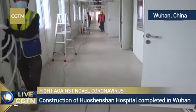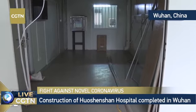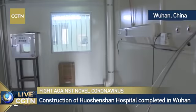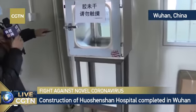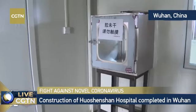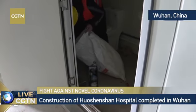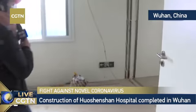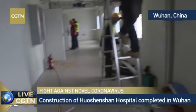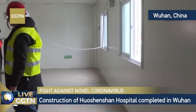So we talk about this being a two-story building. So this is the second floor, and there are four of these kinds of inpatient areas. So this is building one, and this room is another room. And we will see the beds are not moved in yet, and also the medical supplies are not in place yet. So this is the transparent box. They're still saying that everyone is working against the clock, and you can see a lot of things have just been done. The transparent box is saying that the gel is not dry yet, don't touch it. So you can see everyone's really busy here. So let's walk down the corridor to check another room.